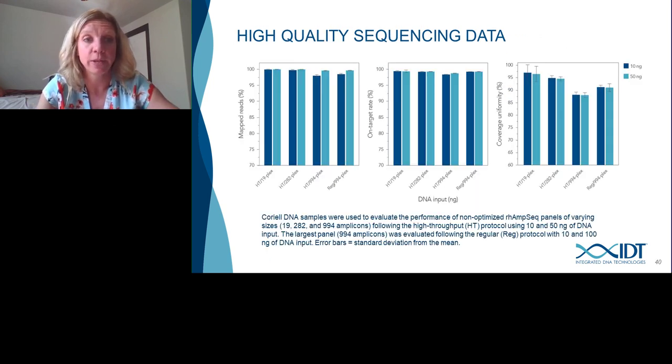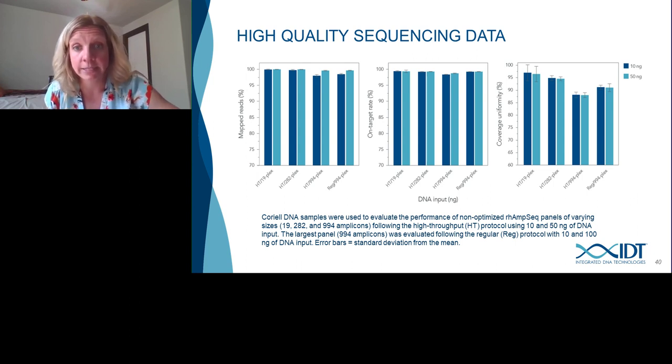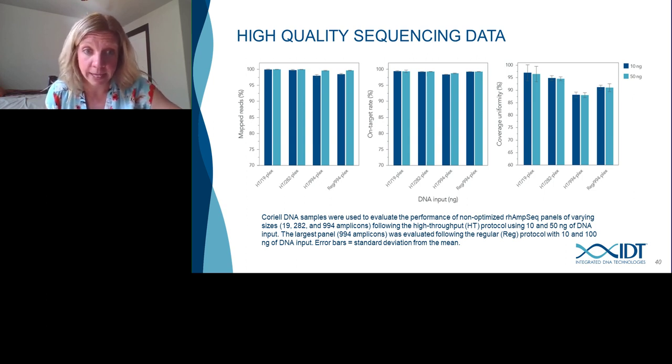And then showing some sequencing data here. By using this technology, we're able to get very high quality sequencing data, and looking at metrics here as far as percent mapped reads, on target rates, and coverage uniformity for different panel sizes when we're using 10 or 50 nanograms of, in this case, Coriell genomic DNA samples.